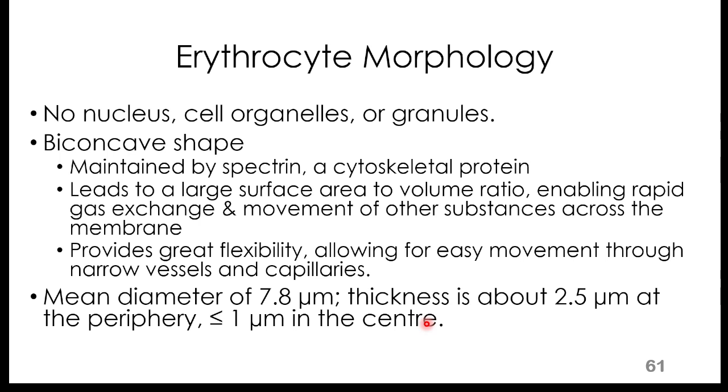All right. So let's now talk about the morphology of erythrocytes. Yes, we've referred to this earlier. Mature red blood cells have no nucleus, they have no cell organelles, they have no granules, unlike some of our white blood cells.